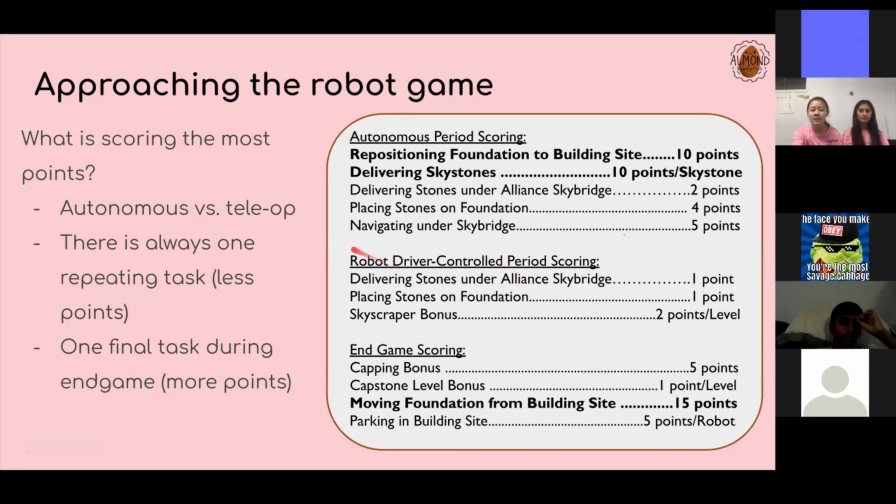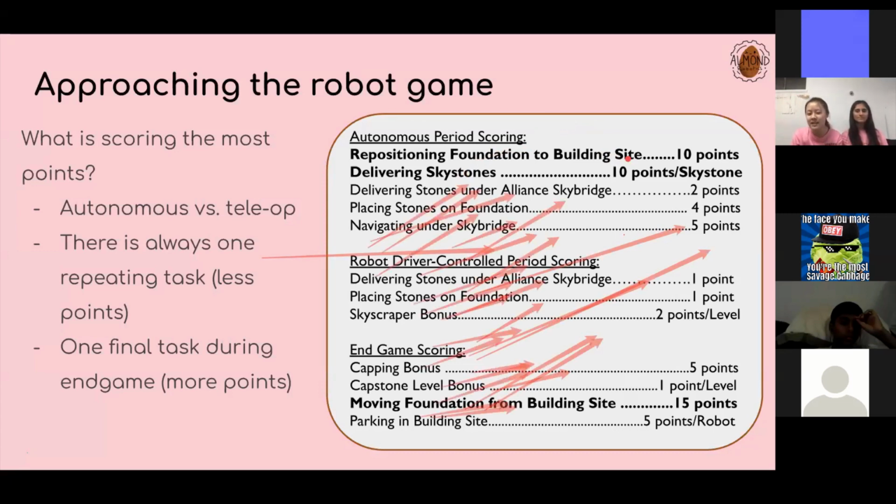And what we see a lot of rookie teams doing is that the only thing they have on the robot is to stack those things. And it's only giving you 1 point for each thing. Whereas something that's much easier, for example, during autonomous, you just have to move that big platform a couple of feet and you get 10 points for it. 10 points. You have to deliver 10 stones in order to match that amount of points during the teleop period.